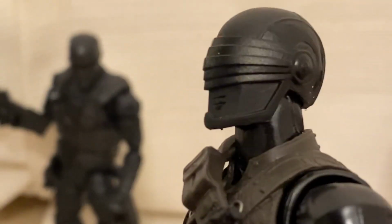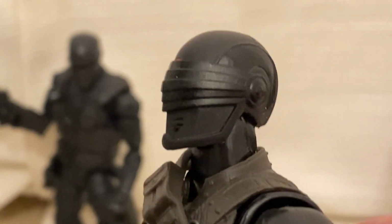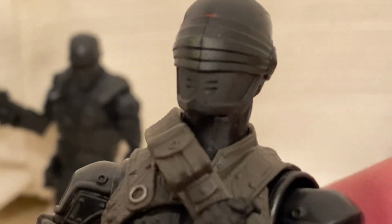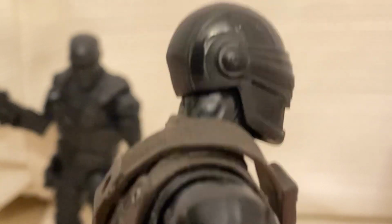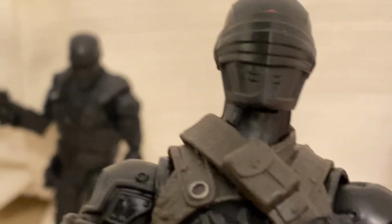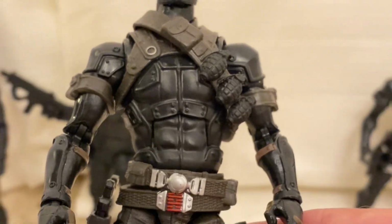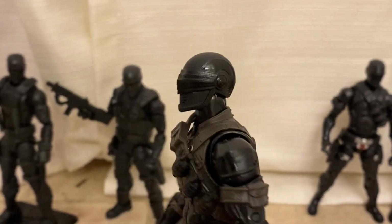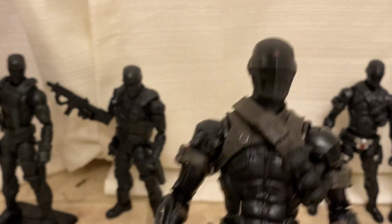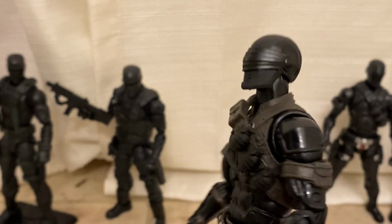It's ridiculous. It's like a visor for an old European medieval suit of armor, and it closes down right over his eyes. There's no eye holes. There's pretty much no way to see out of that damn thing. But this is when they made Snake Eyes' ninja training more prevalent, and he became Snake Eyes the Ninja as opposed to Snake Eyes the Commando with ninja training.